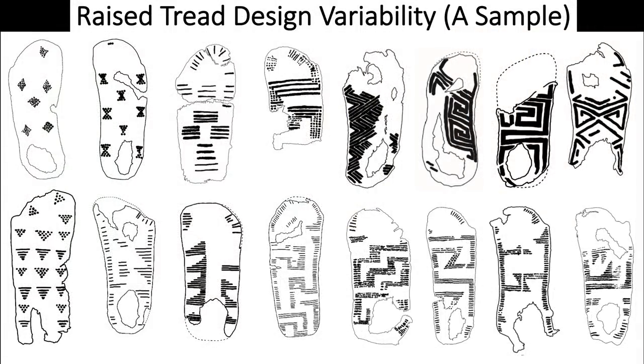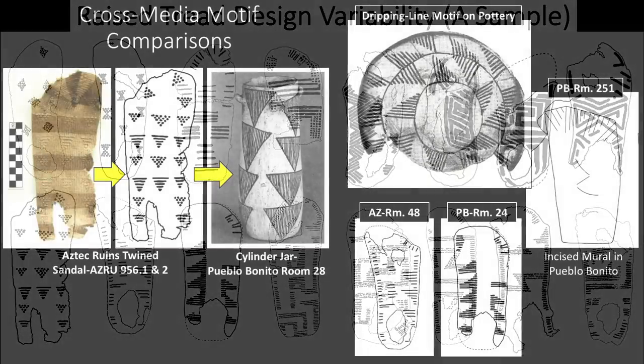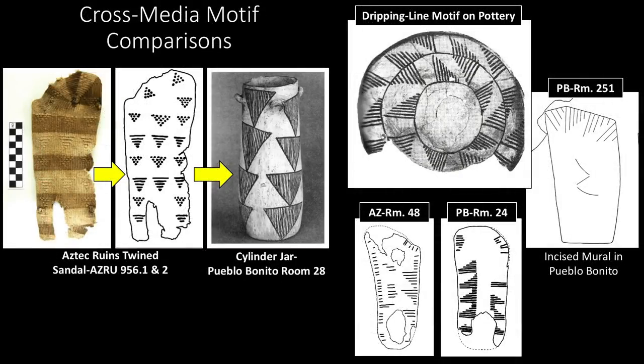Here's an example of just some of the variability of those raised tread decorations that I've come across. You can see there's a lot of variability, but then there's a lot of consistency too, especially in certain sites. Some of them show depictions we see only on certain types of special use vessels, like these cylinder vessels from Chaco Canyon. Or the dripping line motif is really common in the Northern Southwest on pottery decorations.